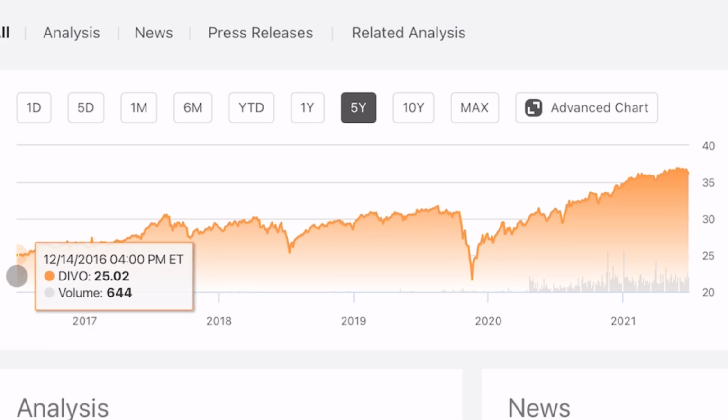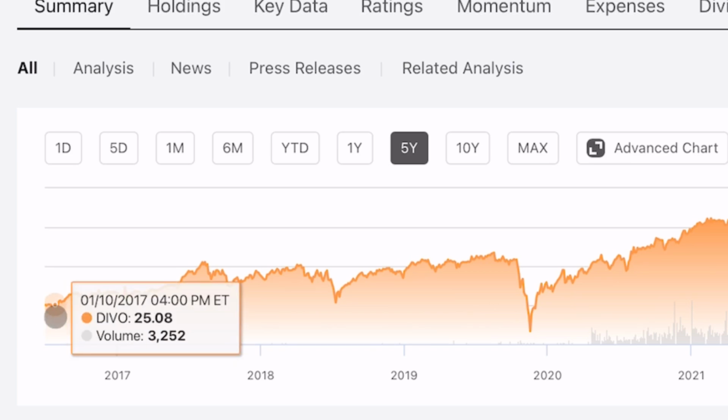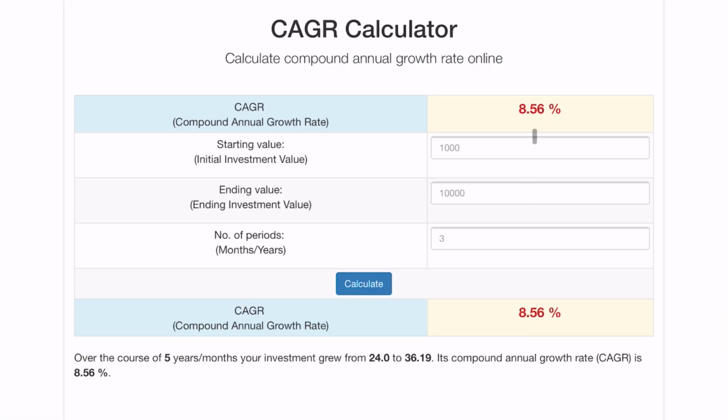We can see it came into existence in December of 2016, and it's currently the beginning of September of 2021. So the earliest price was 25, but I know during this time, September through December of 2016, the market did appreciate a lot. So to try and account for some of that, instead of putting in that 25 figure, I'm going to put in 24. So with that, the CAGR comes out to around 8.56%.